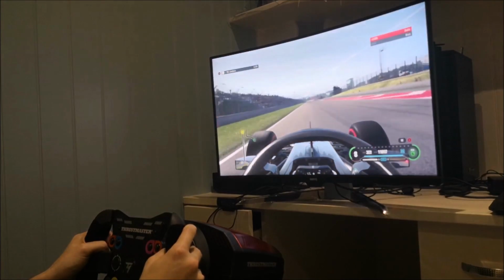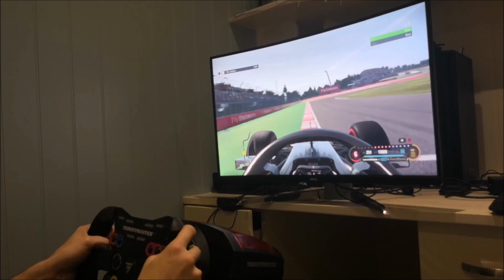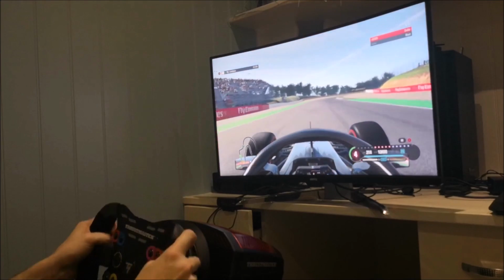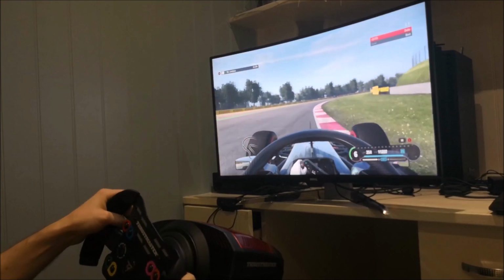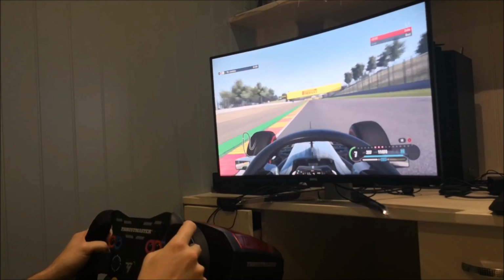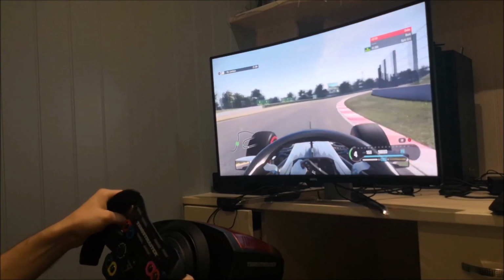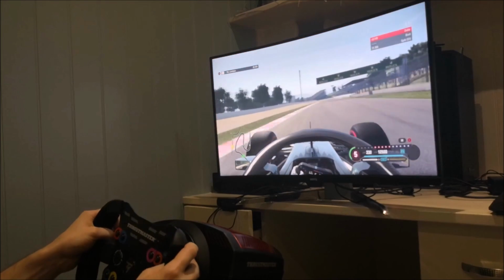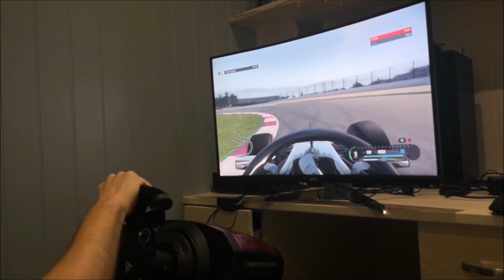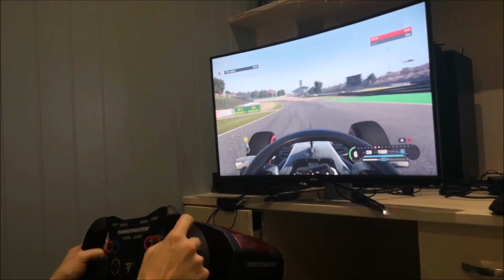The aspect ratio is 16:9, and it's 2K QHD, 2560 by 1440 resolution, which is pretty insane. And because of this resolution and playing this on PC as well, where you can use the full force of this monitor, the image quality is just, I never want to go back to a monitor that doesn't have this again. It's just absolutely insane how crisp the image quality actually is.